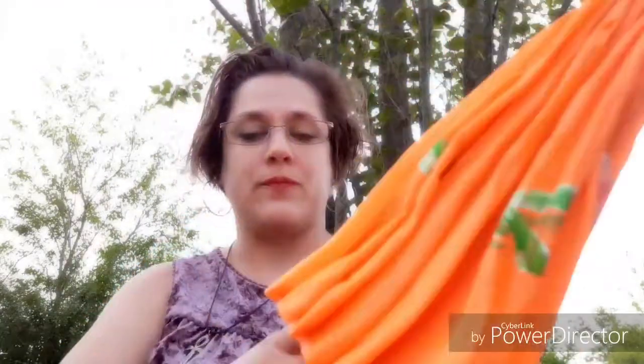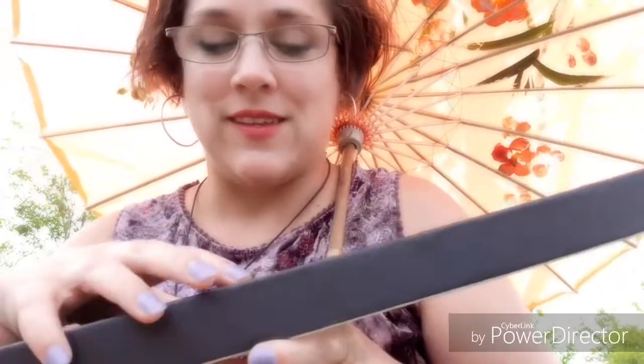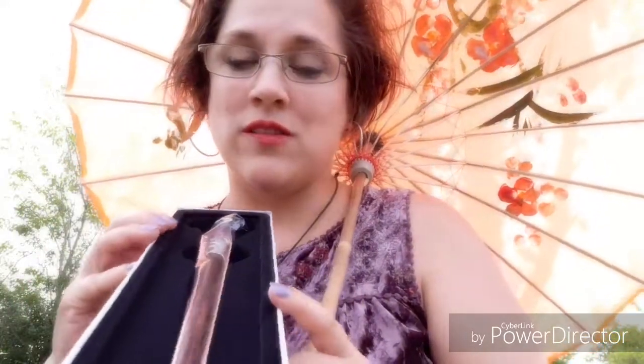My daughter was with me, and we went by one little place, and they had out in the sign they carried Ollivander's wands. So of course we had to get a wand. So I got a magic wand from Ollivander's wand shop, and as per usual, I let the wand pick me. And it's interesting because I don't know anything about the character who belongs to this wand. I just picked it because it was the one that spoke to me the most.